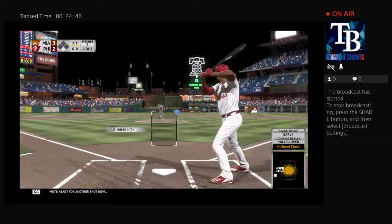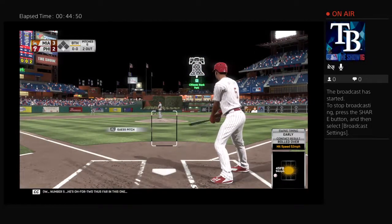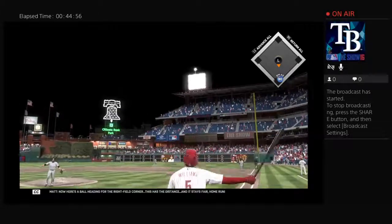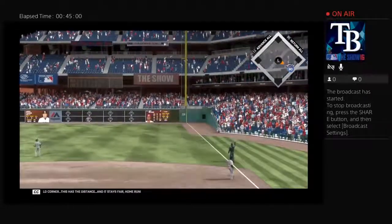Now batting. Ready for another shot, number 5. He's 0 for 2 thus far in this one. First pitch of the at-bat. Now here's a ball heading for the right field corner. This has the distance, and it stays fair. Home run.